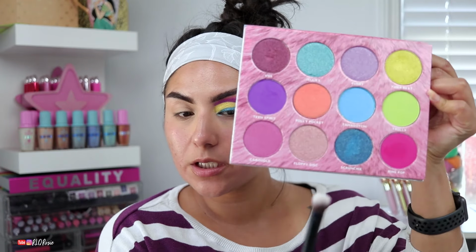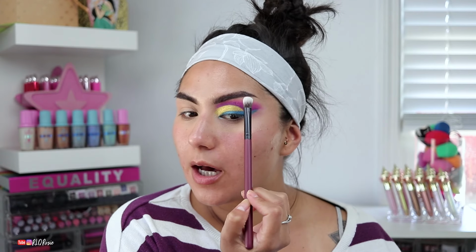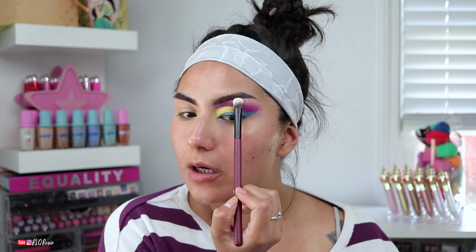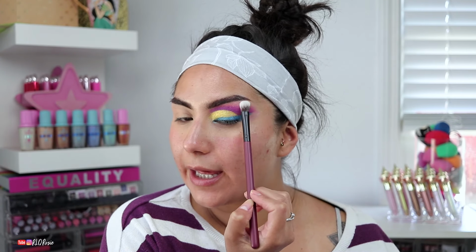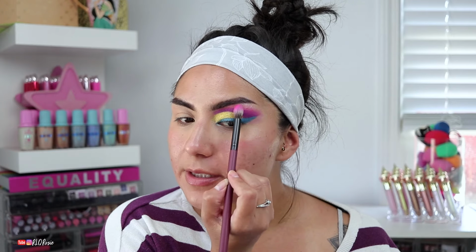Okay, so next we're gonna go into Floppy Disc, which is this really pretty shade. That's what I'm gonna put up here, on the brow, just to give it a pretty highlight. I'm not gonna go out, I just wanted the brow bone. Oh my gosh. I wanna make sure this is blended out a little bit more. I'm obsessed with this, guys. I wasn't expecting to obsess over it. So let me finish this eye off camera and I will be right back.